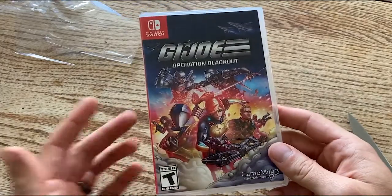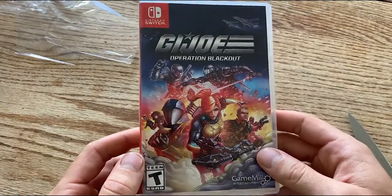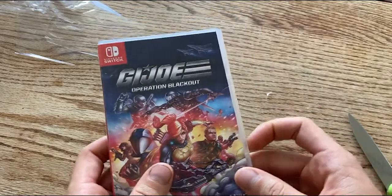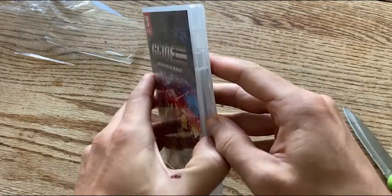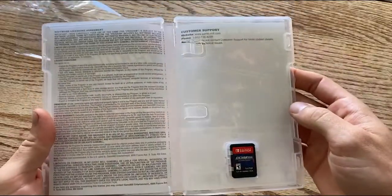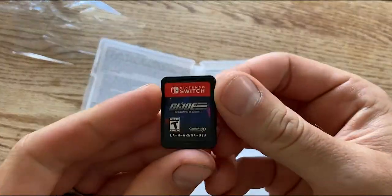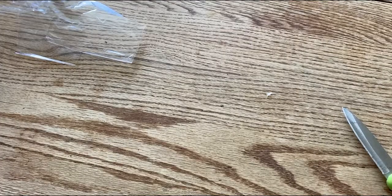So I don't know anything about G.I. Joe. I've never seen a TV show episode about it or anything. Actually, I did see one of their movies, and I know that Snake Eyes is coming out, but maybe this will get me to watch Snake Eyes. That's what the inside looks like. And the cartridge. All right, that's it for games, but I have a ton of Amiibo to show off.